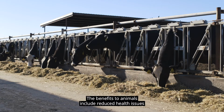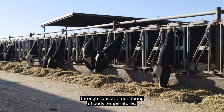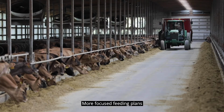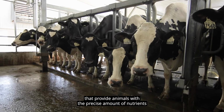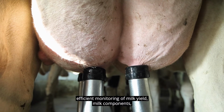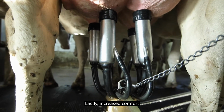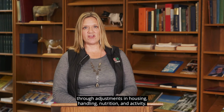The benefits to animals include reduced health issues through constant monitoring of body temperatures, rumination patterns, and activity levels. More focused feeding plans provide animals with the precise amount of nutrients they need for growth and production. Efficient monitoring of milk yield, milk components, and body measurements. And lastly, increased comfort through adjustments in housing, handling, nutrition, and activity.